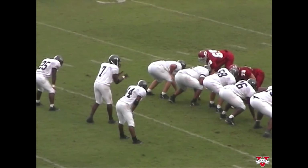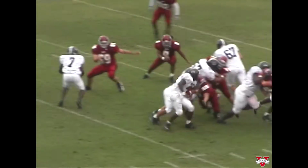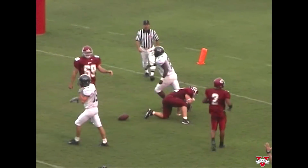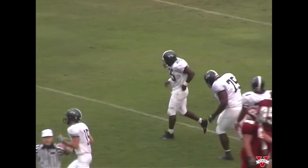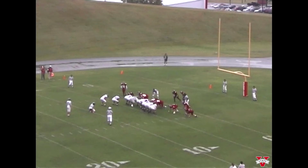The two running backs in the backfield with him. Fabian to Milton. Milton at the 5. Milton, touchdown, William Milton. From quarterback Walker hits number 25, William Milton. Touchdown, Valdosta State. And that's William's second touchdown of the season.